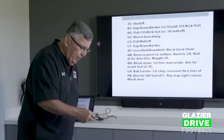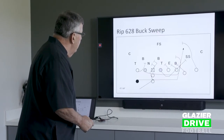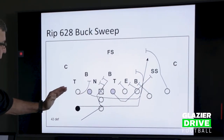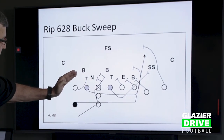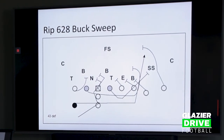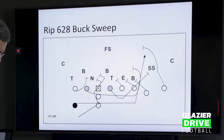These are the thoughts that I'm trying to impart. So, first two steps are critical. We see that the spread end is going to fake his crack and go block the safety. We have everyone blocked except the corner. The back has to be his own blocker at some time.